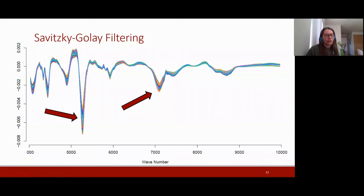And so traditionally, to develop a prediction method based on near infrared, you have to select some representative calibration samples, and then you send them for wet chemistry. And then you use those true values to train your model. And I'll explain that a little bit more in the next slide.